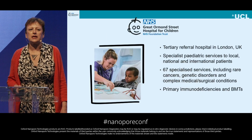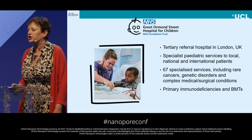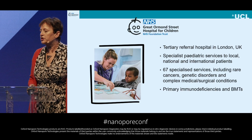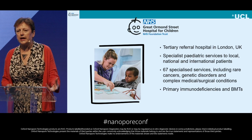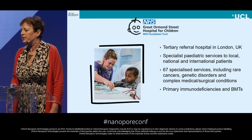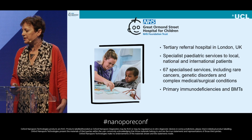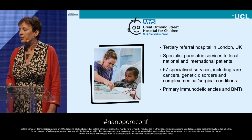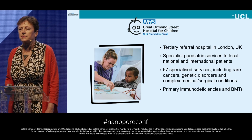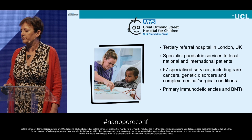So just to set the scene as to why we have introduced metagenomics diagnostically, I work at a tertiary referral hospital. I'm a clinician. It's a specialist pediatric hospital with local, national, and international patients. It has 67 specialist services, including rare cancers, genetic disorders, complex medical and surgical conditions. And we have a big cohort of patients with primary immunodeficiency and bone marrow transplant. So we have a lot of infection and a lot of complicated and unexpected infection.